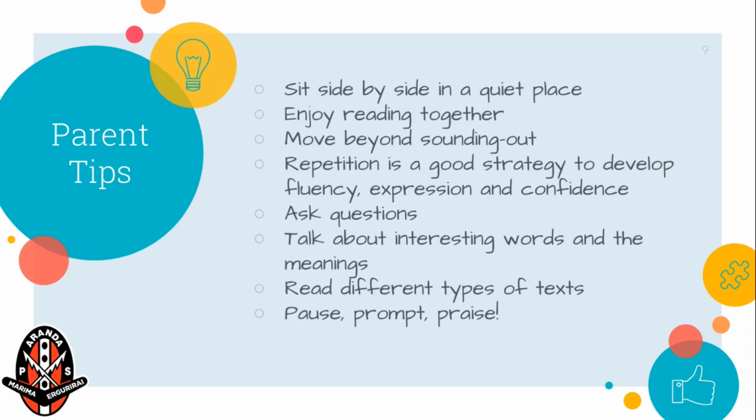Ask questions. It's really, reading's about meaning. There's no point reading if we don't understand what we've read. So to gauge the understanding of your child's comprehension, ask them questions. And we've already discussed literal questions and evaluative questions as well. Talk about interesting words and their meanings. And as we know, reading flows on into their writing as well. So to build their vocabulary, talk about words and maybe word families as well.